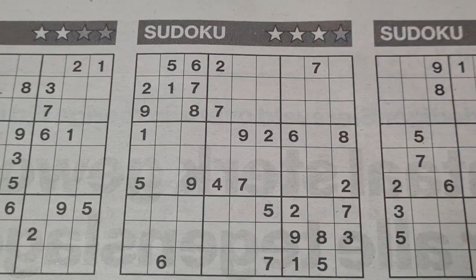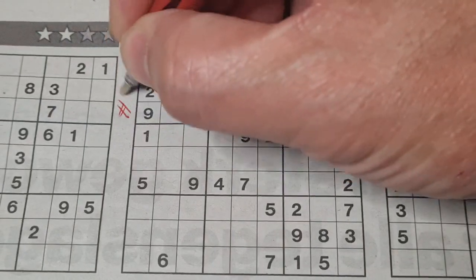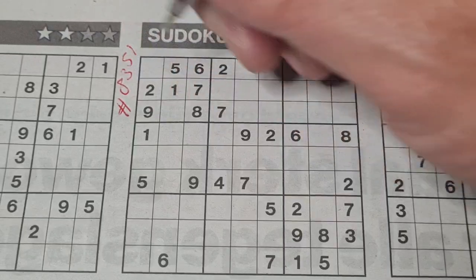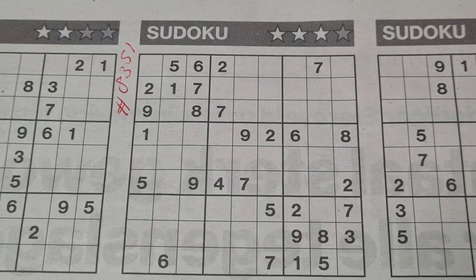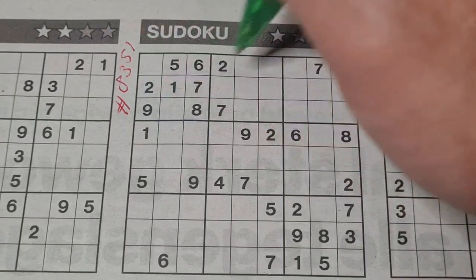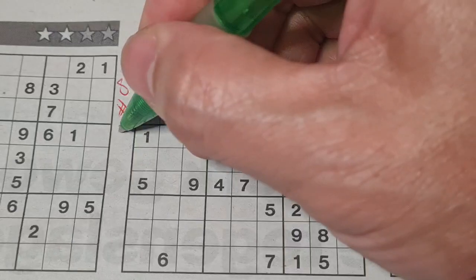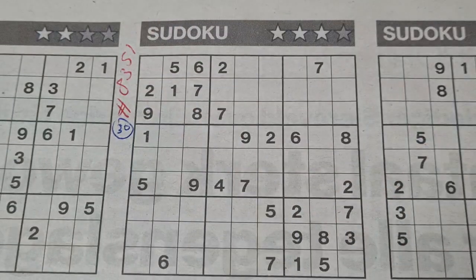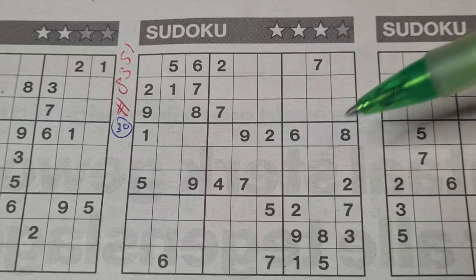Alright, the 3 star Sudoku number 8351. And before I start, I always count the printed digits. This one has a lot. Yeah, usually the 3 stars puzzle has 25 printed digits. This one has 30 printed digits. 5 printed digits more.